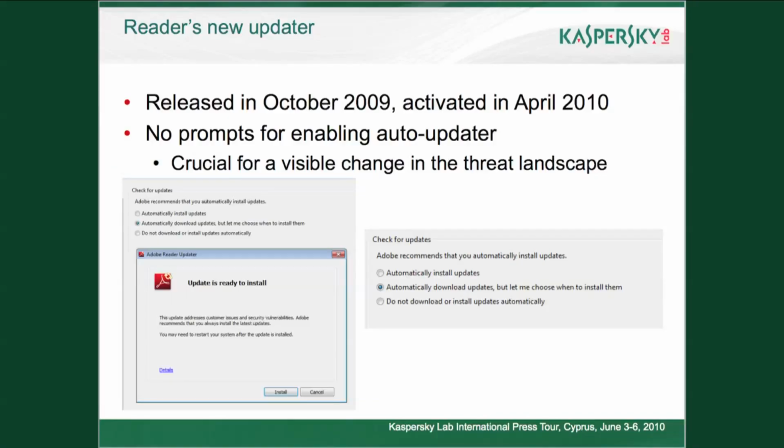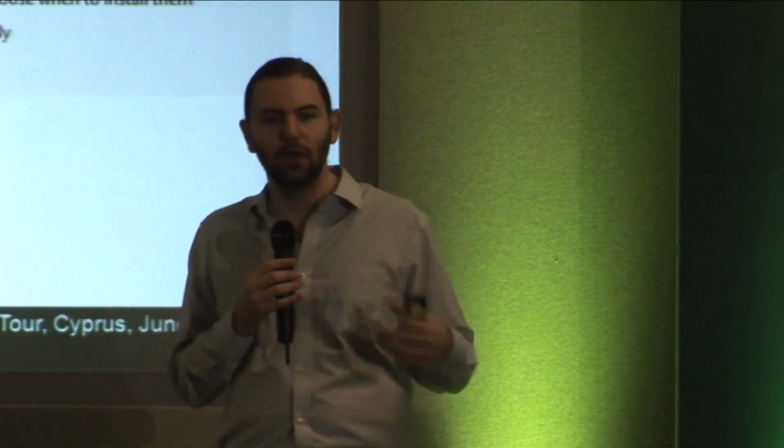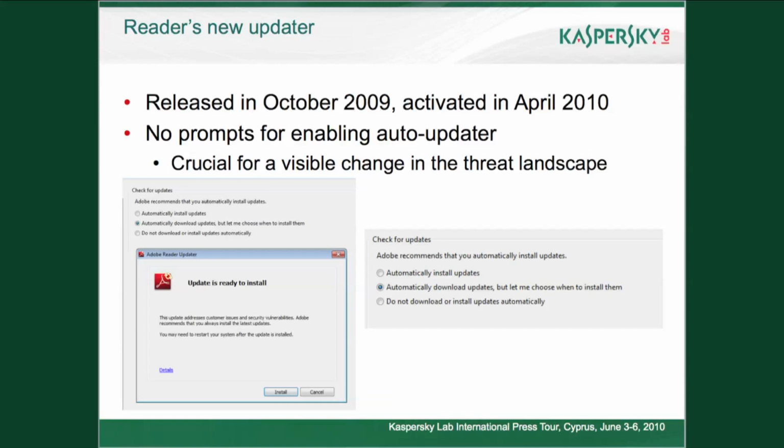The Flash updating problem seems to be more or less fixed. Adobe can simply ask major websites to put in that the user needs to install the latest Flash player. Unfortunately, they cannot do this with Adobe Reader. There is no way. But back in October, Adobe made the first efforts in improving that situation. They released a so-called new updating infrastructure, which would enable auto-updates, so automatic updates that would be silently installed, and people would just be notified, hey, we upgraded you to the latest version. However, they didn't turn it on. So effectively, it didn't do much. It was just a trial phase.